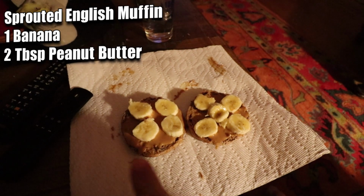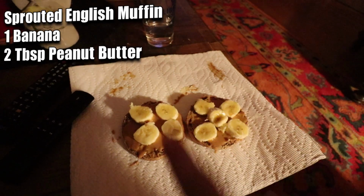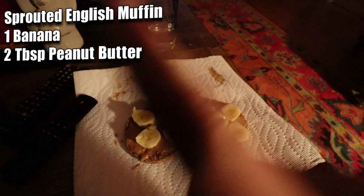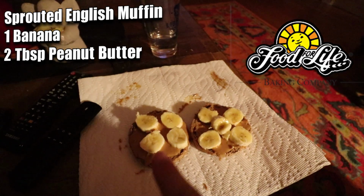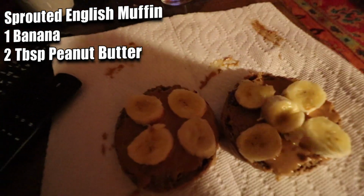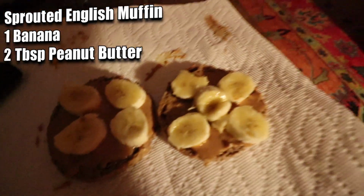All right, let's just go to the next meal. About 10 o'clock now. Last meal of the day is right here. We got 2 halves of a cinnamon raisin English muffin. This sprouted English muffin, this brand, Food for Life. I'll just link it somewhere right here. They make some great vegan English muffins. I got 2 tablespoons of peanut butter on both of them, and then also a banana.